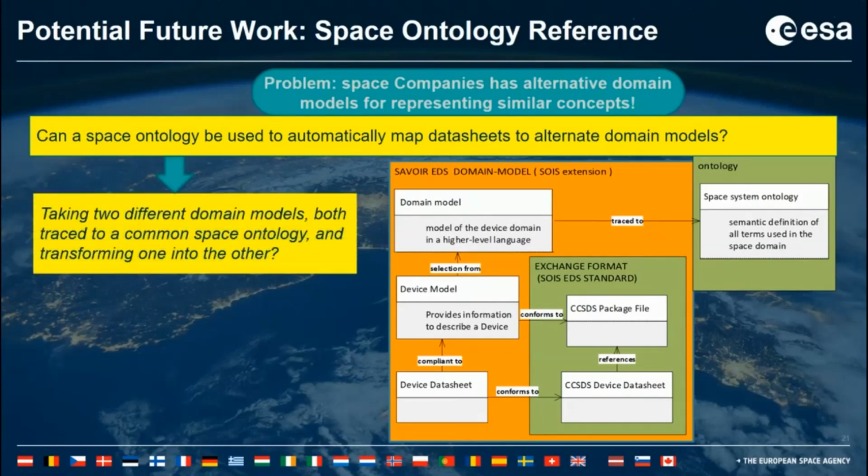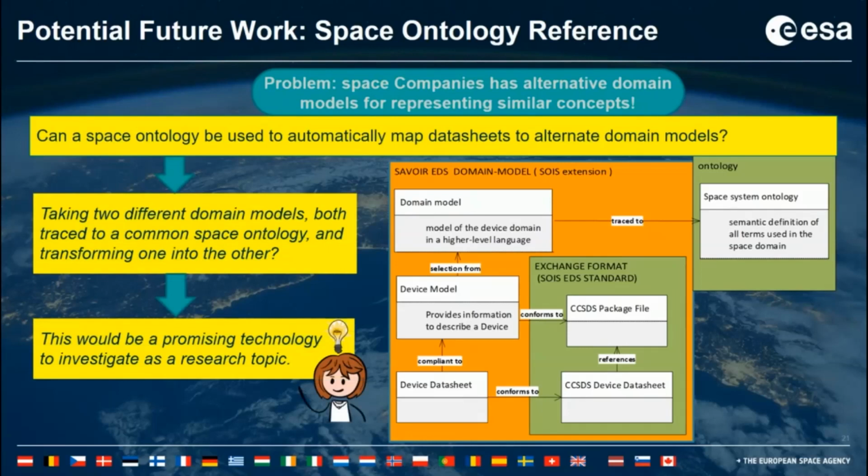If such an ontology would be available, we could be in theory able to transform electronic datasheet from one domain model into another. Even though more research activity is still necessary to create such a higher level standard working as a space ontology reference, this could probably be a promising technology to investigate as a research topic in the near future.